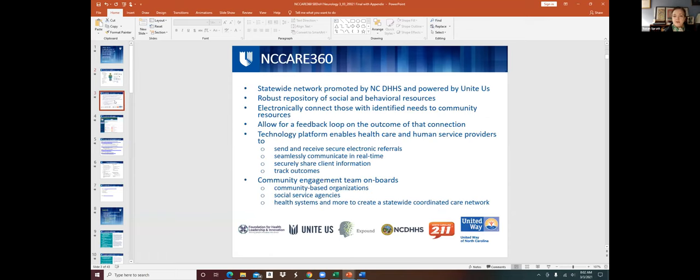There's a new product out there called NC Care 360. It's been promoted by the North Carolina Department of Health and Human Services, and Mandy Cohen really wants us to create a statewide social care network that all hospital systems use. One single system is powered by a company called Unitas. It's a robust repository of social and behavioral resources, but it's more than that, because that's what NC211 is. It allows you to electronically connect those with identified social needs to community and government resources, and it allows for a feedback loop for the outcome of that connection.